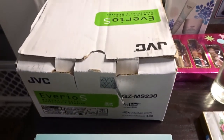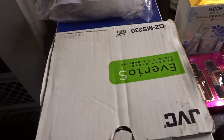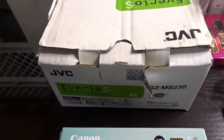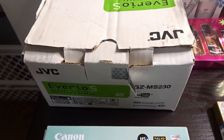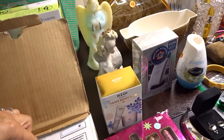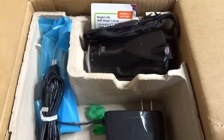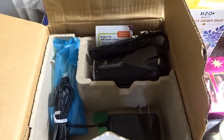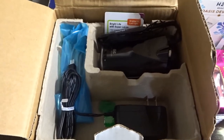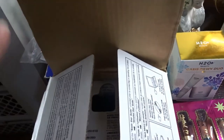And over here from a garage sale, I got, oh, by the way, these were that privately listed estate sale. And here I have a JVC Vireo S Model GZMS230. This is a camcorder. In the original box, some very minimal scratches, but other than that, it's in great condition. And I paid $8 for that. So on eBay, probably about $40 to 50.